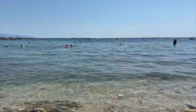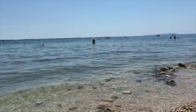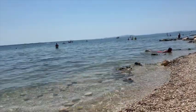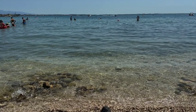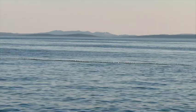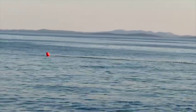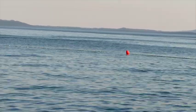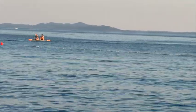Make sure that you do have some sort of water shoes because it is quite rocky and there are some big rocks until you get past a point. So just beware of that. But again, really nice beach, very warm water because it is so shallow and crystal clear, one of the cleanest beaches in all of Europe, probably. The water is super, super clean and known for it to be very, very clean. So, anyway, enjoy the rest of the tour.